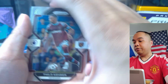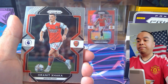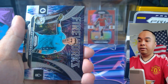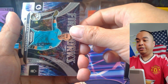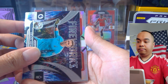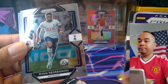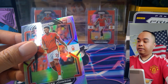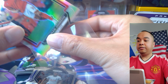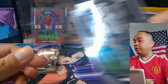Alright, looks like we got another silver here. Kerr, Rico Lewis, Fabio Carvalho, decent rookies. Xhaka, Raheem Sterling. We got Fireworks, Dean Henderson. And our silver, Nottingham Forest, Brandon Johnson, who's a rookie. Be silver at least. And Sessegnon and Bamford.